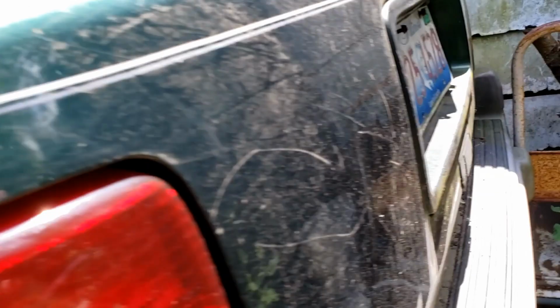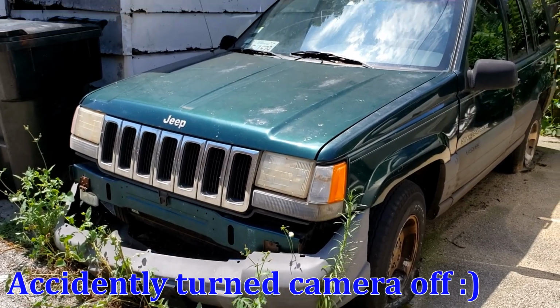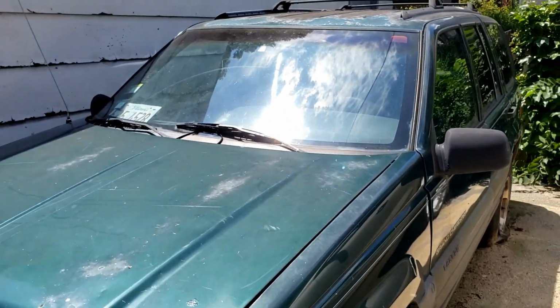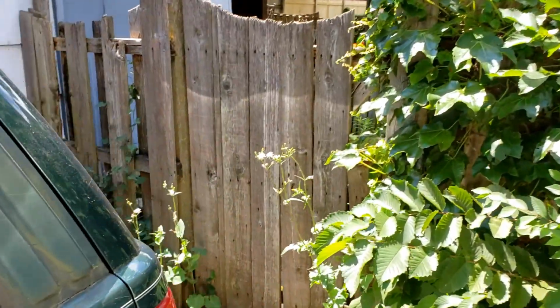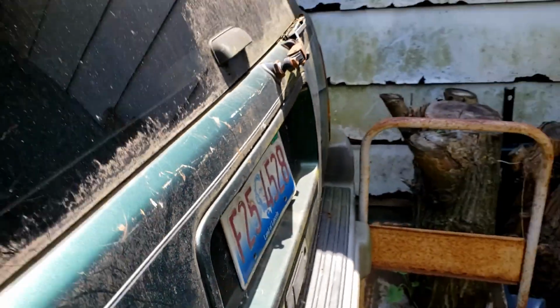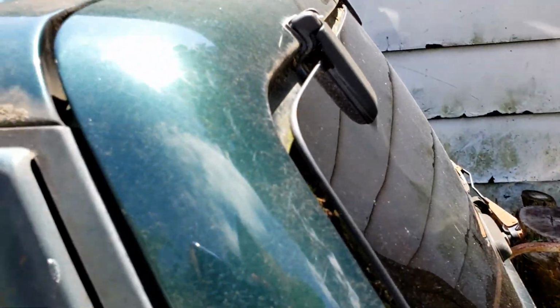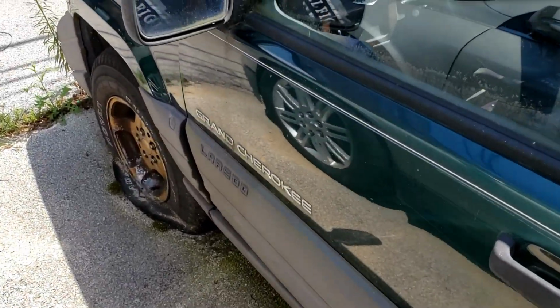Let's see. Yeah, look at this. By the looks of it, it hasn't been registered since 2011, and it clearly shows. There's a bunch of bugs down here, I had to jump out of the way. But look, the sticker says 2011, so it hasn't been re-registered at least. Look at all the rust on the rear wiper. The gasket from the rear window is gone. Once again, the tires are growing into the asphalt.